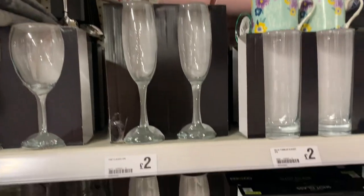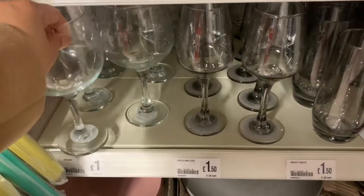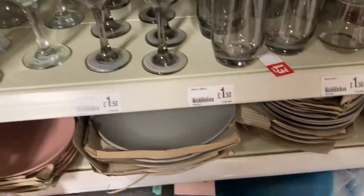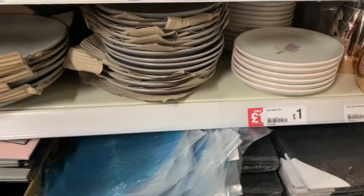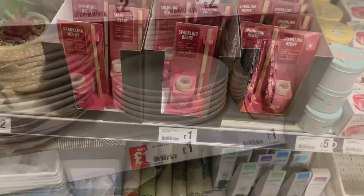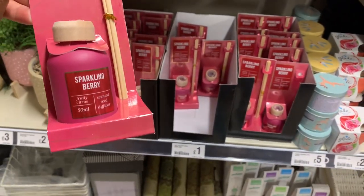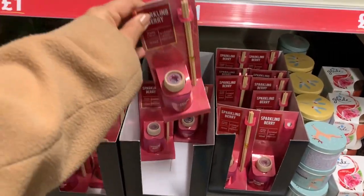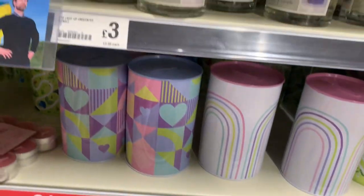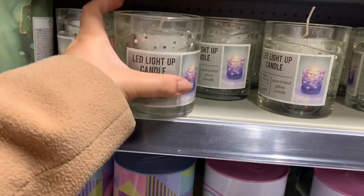And this one is just 1 pound. Yeah, and this is 1 pound. And 1 pound. Oh, this is new. Sparkling berry. 1 pound only. And oh, they have this LED unscented candle. 3 pound.